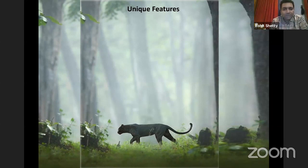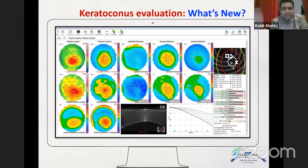So what are the unique features of this? This is a map which is quite unique. There's a new software. You have your anterior and posterior surface. There's a new map called the Gaussian posterior elevation. It's a mathematical derivation of your tangential and sagittal. They use the Gaussian curvature maps, and your posterior elevation versus normal, the epithelial thickness, the stromal thickness, and the deviation. Basically, a lot of new features are there, and of course a lot of new indices, which we'll discuss as we move on.